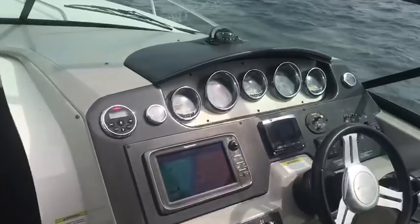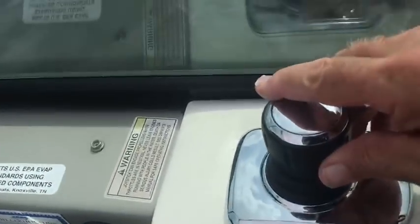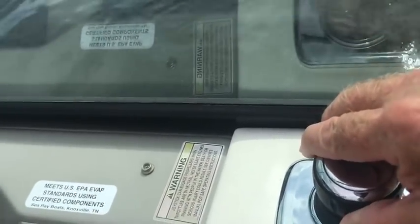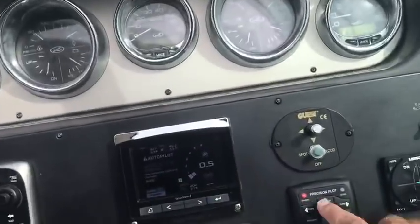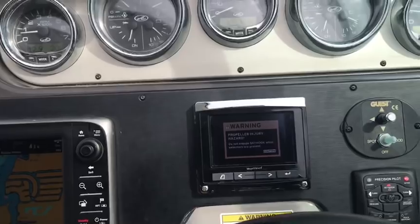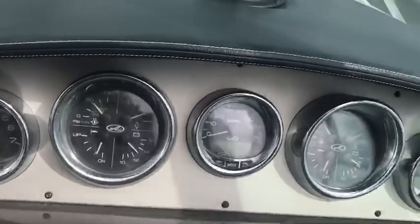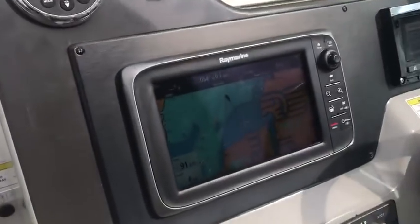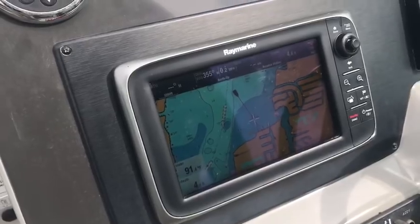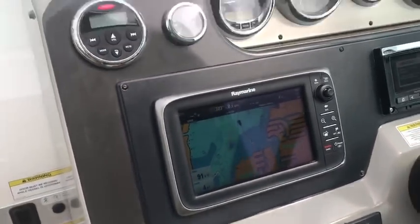As we walk up to the helm, a couple of things I want to show you. This is a joystick boat, so all we've got to do to maneuver and move the boat is just like a video game. Just move it. One of the other cool things is we actually have the Skyhook, so we can hold in place. That's the virtual anchor that we've talked about many times on the Sea Rays. Also has the Raymarine as far as radar and the chart plotter. You notice the depth there as well as speed and other indicators as well.